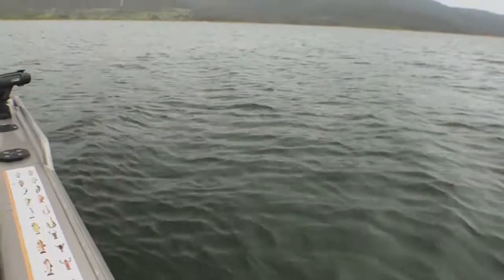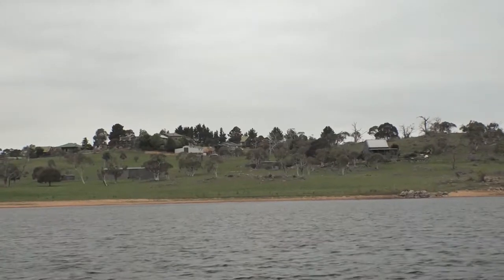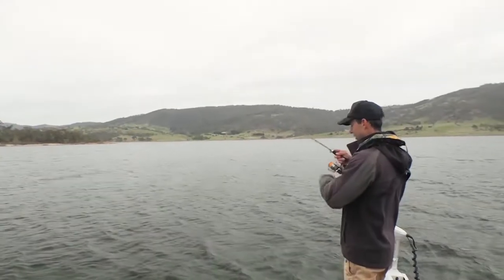Need the net? No, he's not a bad fish. Oh, mate, he fell off. Oh, mate! Well done, mate. Got him, Trev.